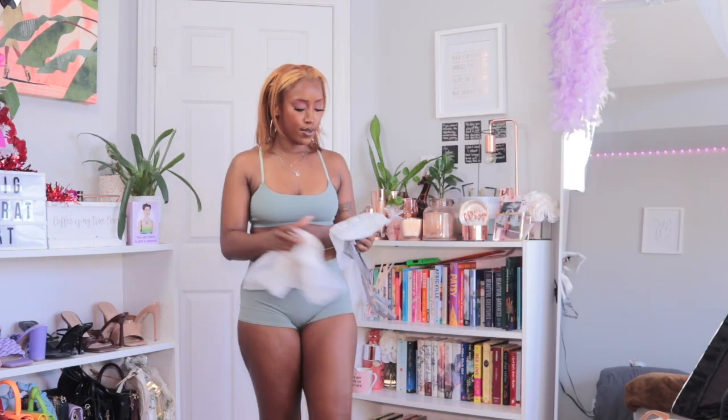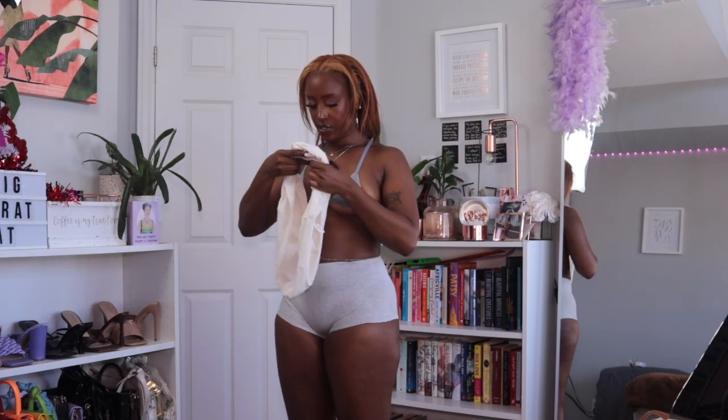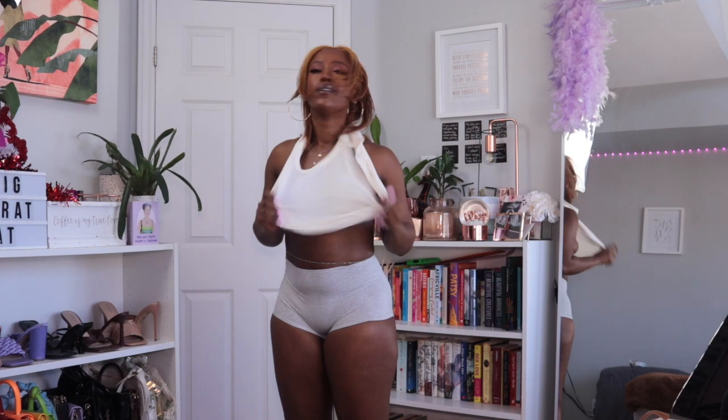Don't do that. Or you can see what this bralette looks like again. I love the Skims logo, it's cute as hell. Okay.